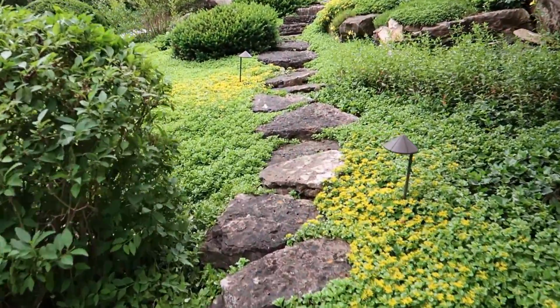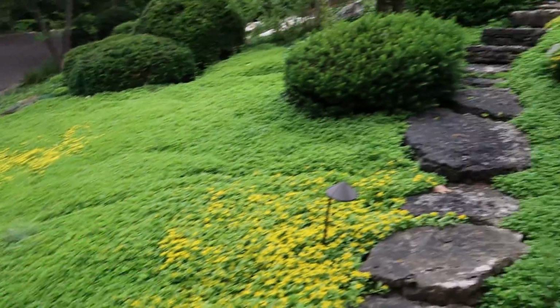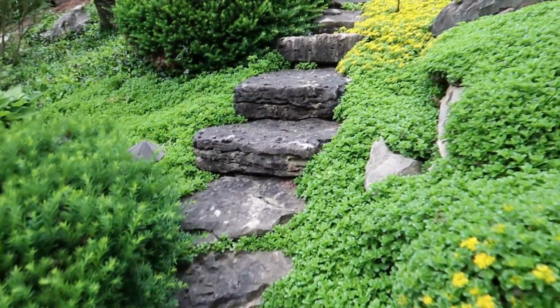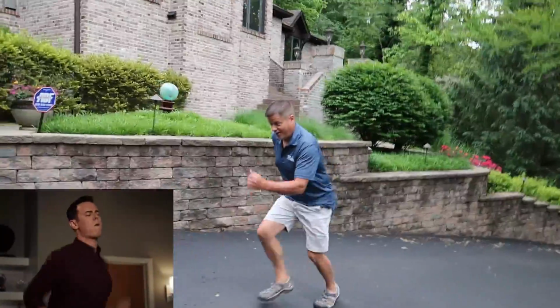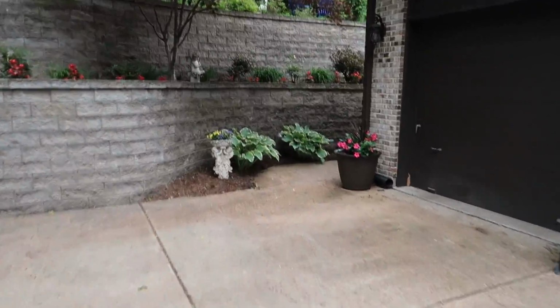What a cool front yard. I love all of the ground covers. I mean, this is the front yard of a home. They've got these steps going up it. This is really cool. Let's just avoid the rain. Oh, buddy, we're going to have to run. We are going to hurry. Get some exercise running up this hill to the right. Okay.